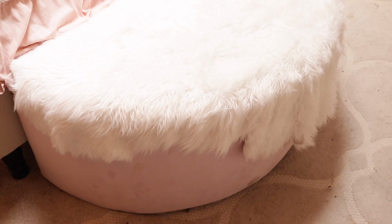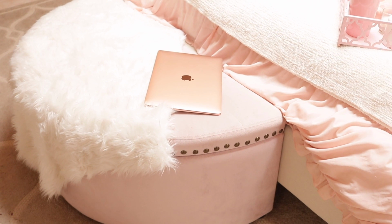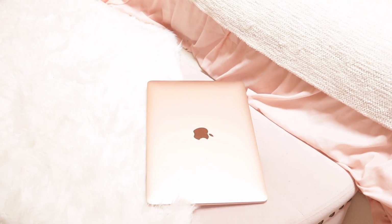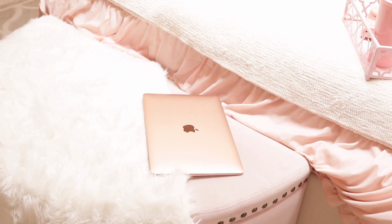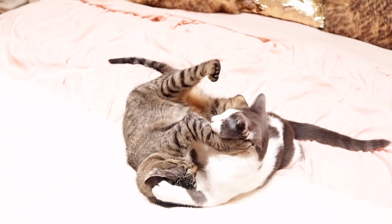I completely forgot to show you guys, I have this trunk at the end of my bed, and this holds extra throw blankets, backdrops that I use for YouTube stuff basically. And then I just keep my laptop right there. It's just a rose gold MacBook Air, and now they're fighting. What are y'all doing? Be nice!